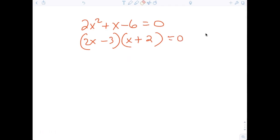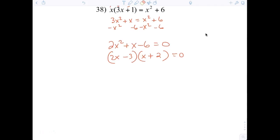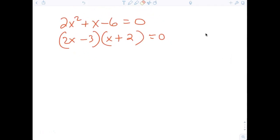I'm pretty happy. And like I said, honestly, guys, listen to me. If you can do that problem, you're going to make a 100. It doesn't get any harder. It really doesn't. All right? So now, don't forget, you got to set them equal to 0. So we're going to say 2x minus 3 equals 0, x plus 2 equals 0. So it'd be 3 halves and negative 2. Beautiful. That's it.